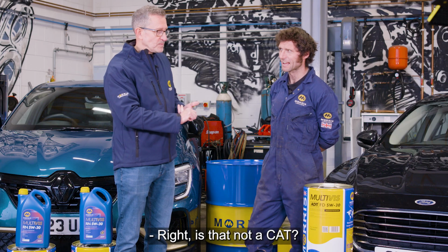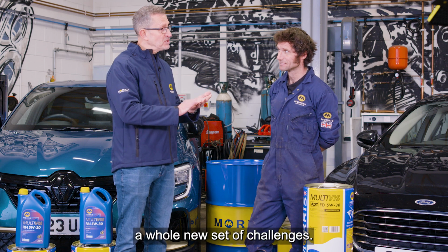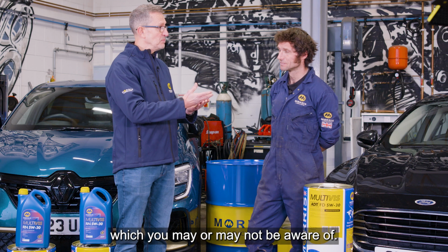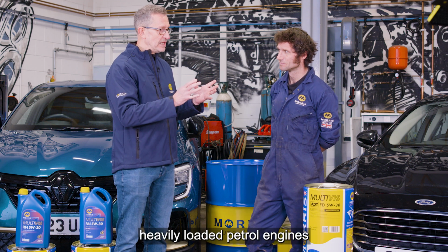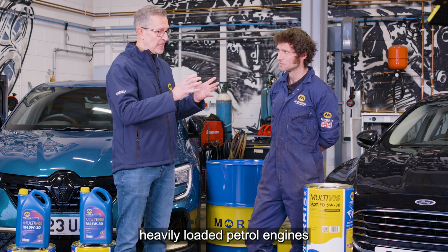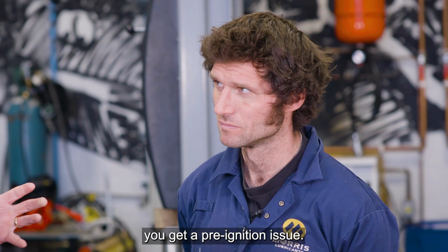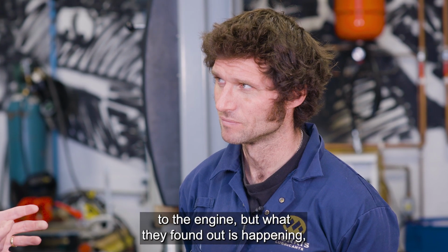Right. Okay. Is that not a cat? No, it's not. That's another thing, and that actually brings with it a whole new set of challenges. There's something called low speed pre-ignition, which you may or may not be aware of. What's happening with small, heavily loaded petrol engines under hard acceleration is you get a pre-ignition issue. Yes. Which can be catastrophic damage to the engine.